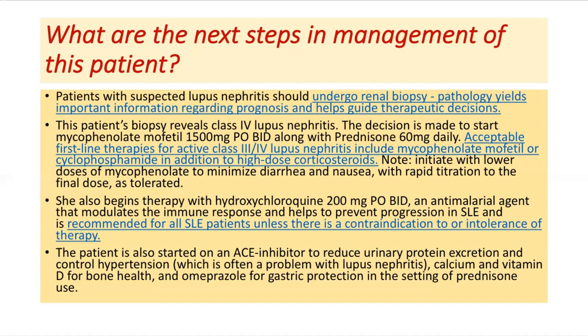العينة بتاعتنا ضغطها كان عالي وكان عندها renal proteinuria. But this patient is also started on ACE inhibitor to reduce urinary protein excretion and control hypertension. We also give this patient calcium and vitamin D for bone health and omeprazole for gastric protection in the setting of prednisone use.